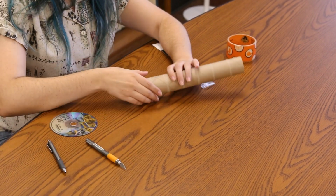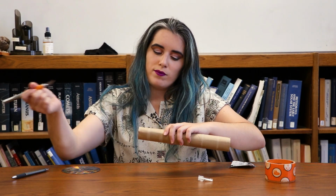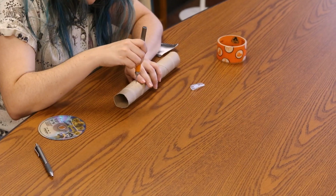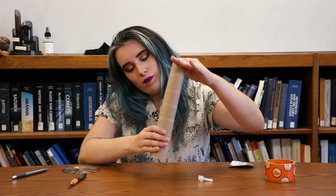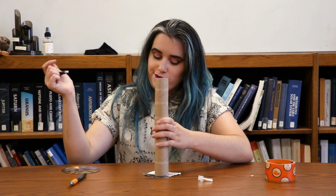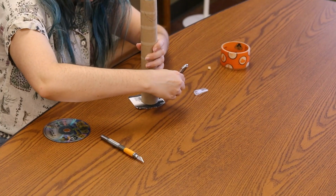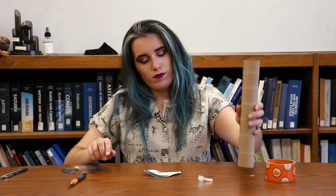You can also use scissors for this. It is a little bit harder though. Then on the other side, you can take that crafting knife again and cut out a small rectangle. That'll be what you'll look through. Now grab your piece of cardstock and put your paper towel roll onto the cardstock and trace yourself a little circle. Then you can cut that out.